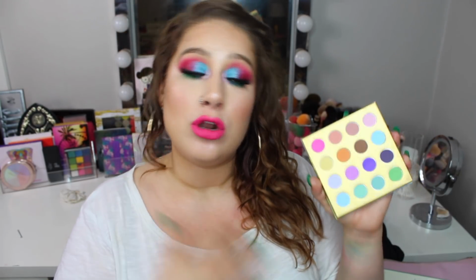Also, I love the color story of this. You get some neon shades, but you also get some pastel shades, which is really nice. You know, this is totally my jam. And why I think that this should come back is because this was actually a palette they released in 2013, and people loved it.